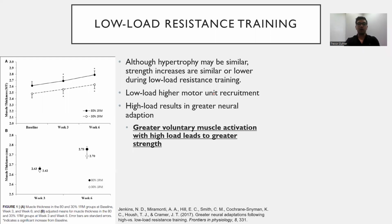So low load resistance training, although hypertrophy may be similar, strength increases are similar or lower during lower load resistance training. This makes sense. So if you're doing a low load resistance training, even though you're going to failure, you're not really testing the contractile capacity of the muscles. You're not really testing the maximal ability of your muscle to produce force. So you're not going to see a lot of adaptations in that. And that would make sense. If you're trying to get stronger, if you're trying to increase your 1RM, it wouldn't make a lot of sense to lift 10% of your 1RM 150 times, because you're not actually testing the contractile capacity of the muscle. Realistically, you're testing more of the endurance capacity of the muscle.